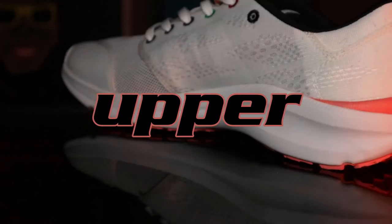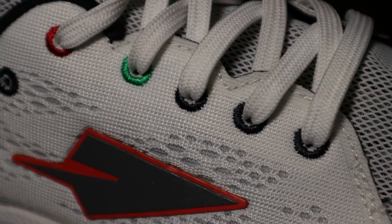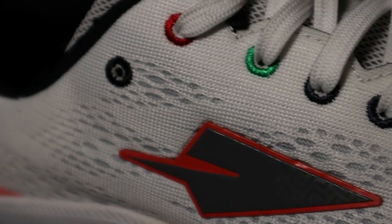So let's get started with the newly upgraded upper. It actually has a very nice, breathable fabric, easy to breathe. I took these on a run and my feet did not overheat. The eyelets of the laces are green, red, and black, representative of the Kenyan flag. And on the opposite side, you have the Enda logo, which is a spearhead.